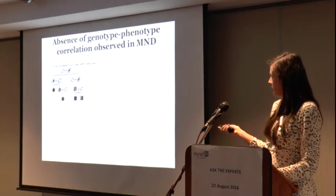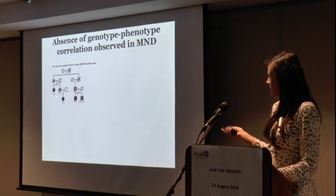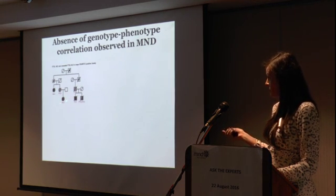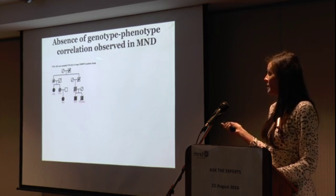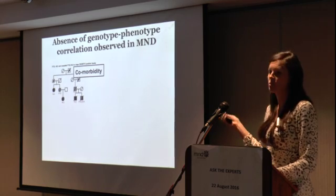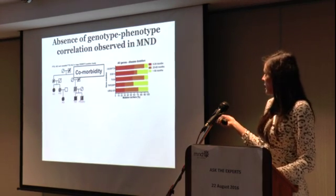We have a family, one of our families looks like this, where we have individuals that have motor neuron disease, so pure classic motor neuron disease, individuals that have frontotemporal dementia, and individuals that have both. This is just in the one family, and they all have a C9orf72 mutation. So we call this comorbidity.